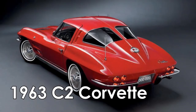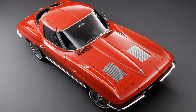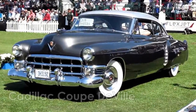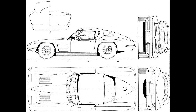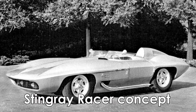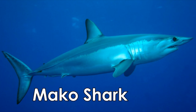In the year 1963, the C2 Corvette was introduced, most commonly known as the Corvette Stingray. It was also the most beloved Corvette of all time. The C2 was designed by the famous designer Bill Mitchell, who did the 1949 Cadillac Coupe de Ville and the 1955 Chevrolet Bel Air. The design of the Corvette Stingray took inspiration from 3 things: a previous concept design called C4 Corvette, a Stingray Racer project which is based on a 1957 Chevrolet Corvette SS racing project, and the third one, a Mako shark which Mitchell had caught while deep sea fishing.